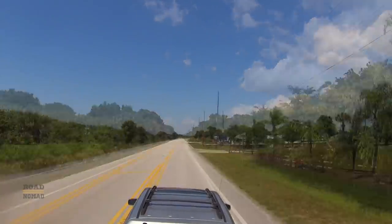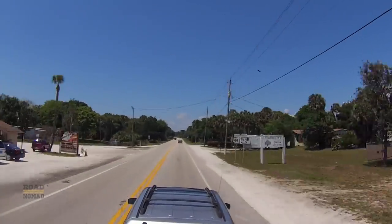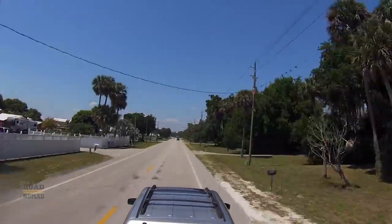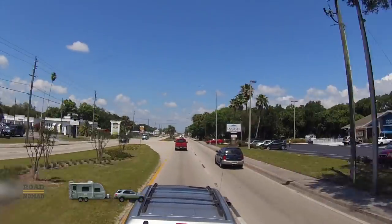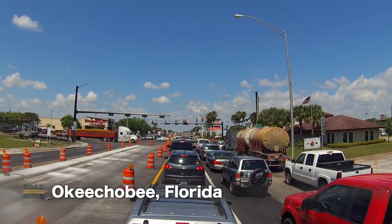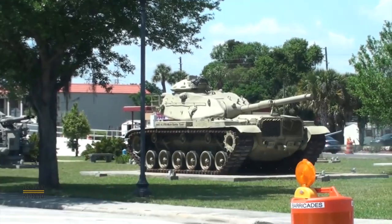There's a multitude of RV parks in this area and some private residences too, but so many RV parks. So many RVs, and we're filming this in early April, so we are near the end of the high season. Eventually, we arrive at the town of Okeechobee. They have some artillery weapons and a helicopter and a tank on display right here at Flagler Park.